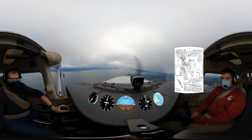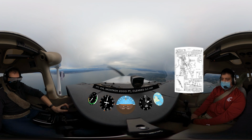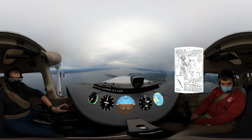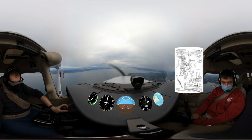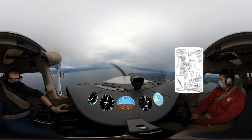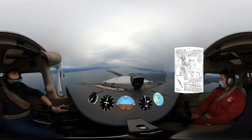5 Juliet Alpha, 4 miles from Sogi, maintain 2000 until established on the localizer, cleared ILS 14 right approach. Maintain 2000 until established on the localizer, cleared the ILS 14 right approach into Boeing Field, 5 Juliet Alpha. Turn right, heading 010, descending down to 2,000 feet.